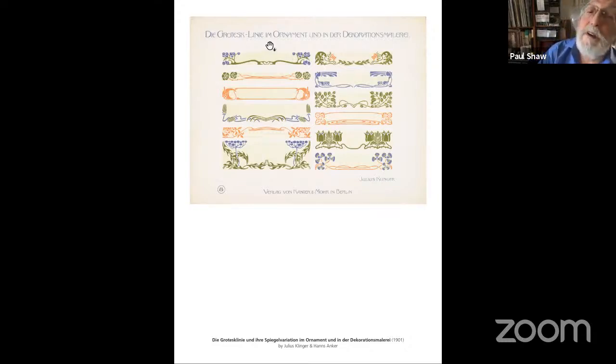Here's the one place where we can see some of that in an item by Klinger. And the question is what influence he had on this. This is a book that he and Hans Anker did in 1901. The titles are lettered, and so are the credits. But did Klinger do them? Did Anker do them? Did somebody else? I don't think it's Anker in looking through copies of the book online, but I can't say that it's necessarily Klinger.